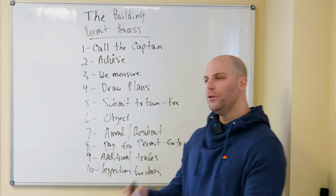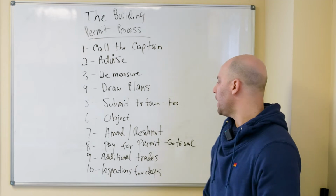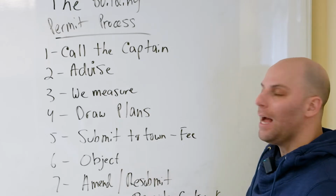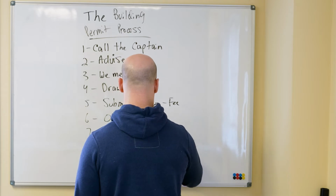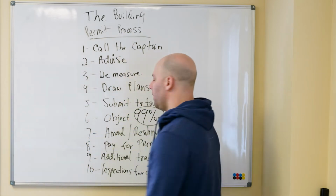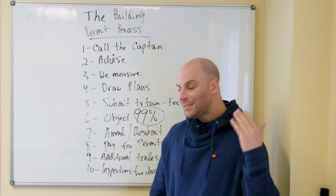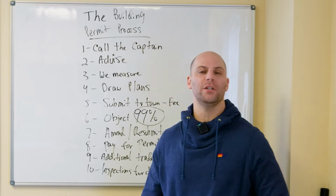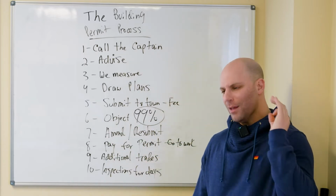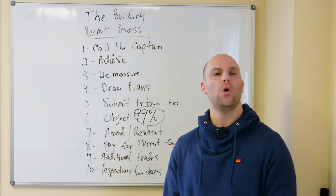It's usually $100 or $50 or $200 or some kind of nominal fee just to get the process going, okay? 99% of the time, the town is going to object. What does that mean? They're going to find something on the plans that they're not happy about. There are tons of different plans examiners, and they all have tons of files. They'll all look at the same file completely differently, and as a result, they will object.